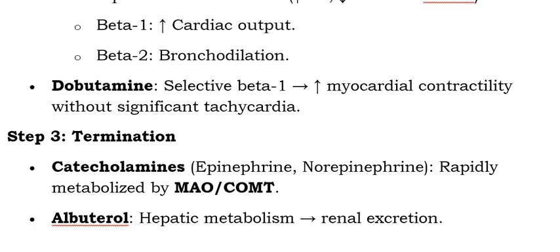Balancing act, got it. The MOA section finishes with how the body gets rid of these drugs, termination of action. Right. The natural catecholamines, epinephrine and norepinephrine, are broken down really fast. Two main enzymes do this, MAO, monoamine oxidase, and COMT, catechol-O-methyltransferase. They're like the cleanup crew. MAO and COMT. Yeah. The breakdown products then get flushed out in the urine. Albuterol, being synthetic, is handled differently, mostly metabolized in the liver, then excreted by the kidneys. Which explains why some of these have such short effects.